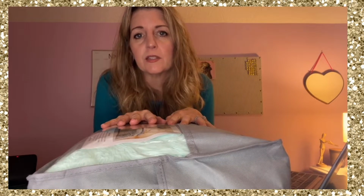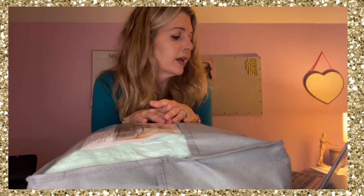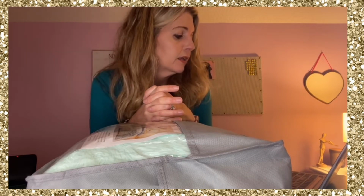And another reason I chose this one is because when I was reading the reviews, and I read a lot of reviews, a lot of the other companies, people complained that it was shedding and leaving lint all over them. And this one didn't. Nobody mentioned that. So it actually comes in all sizes. You can get a twin bed, you can get a queen bed size, or you can get a king.